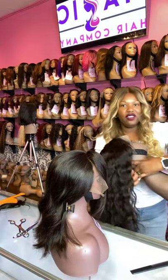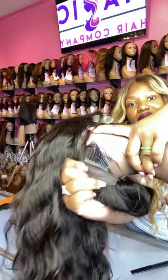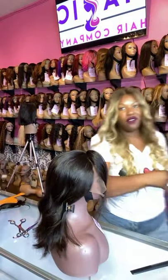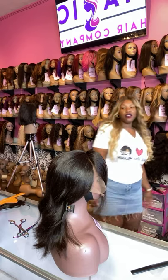So if you get a wig from Magic Hair Company and it does not have this tag right here that says Magic Hair Company, ooh, I'm trying not to burn myself on the flat iron, then that wig is not from us. Every single one of our wigs will absolutely have our tag in the back.